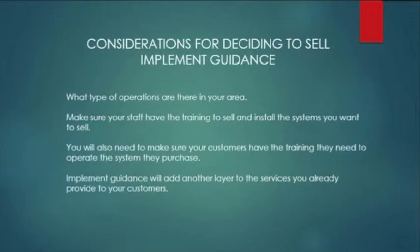Another consideration to look at is to make sure your staff is trained on how to sell and install the systems. Some of the systems are very simple to install. Passive guidance, on most systems, is very simple to install. You're just adding another receiver. You have to put in your measurements, and then you would just go out and do your calibration, make sure it's where it's supposed to be.